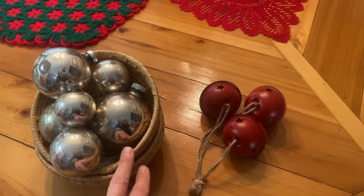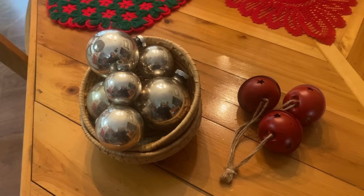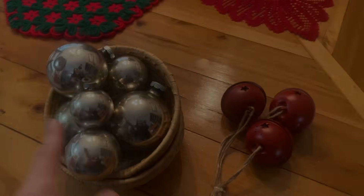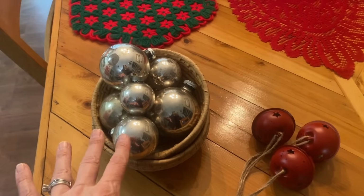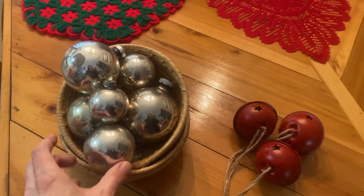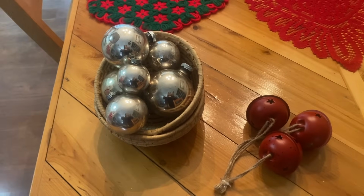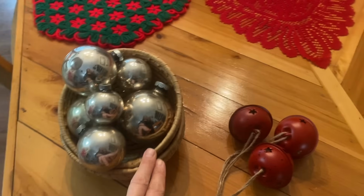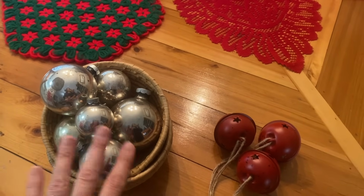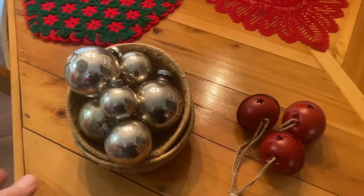But for this specific trip, I only got the solid color, I only got the silver. So I have an upcoming video of where I took actual new ornaments and made them look old. So make sure that you watch all the videos, especially the crafting one that's coming up, to see how I did that. But it's so simple, so simple. It doesn't even need a tutorial to do it.